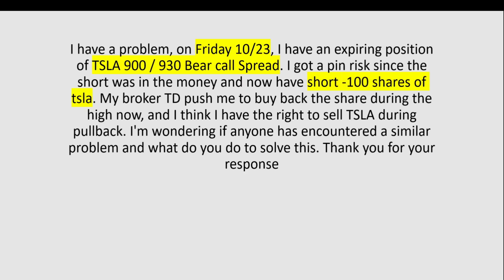So basically, this is the trade, and I've kind of copied the post here and added a couple things just to kind of clarify some stuff. But basically, they're saying they have a problem on Friday, 10/23. They had an expiring position, the Tesla 900-930 bear call spread, and they had pin risk because the short was in the money. And now they are short 100 shares of Tesla. And they said the broker is pushing them to buy it back, but they're asking what to do. Has this happened to anyone? How can you solve this?